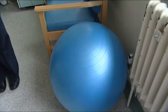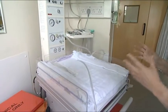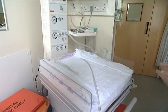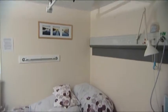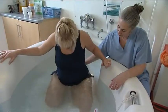You can sit on it, lean on it, do whatever you want to really. And then we've got a resuscitator. This is for if baby's born, sometimes they need a little bit of oxygen, a little bit of rubbing down and drying. We also have 2 alternative birthing rooms which have bean bags, floor mats and subdued lighting in.